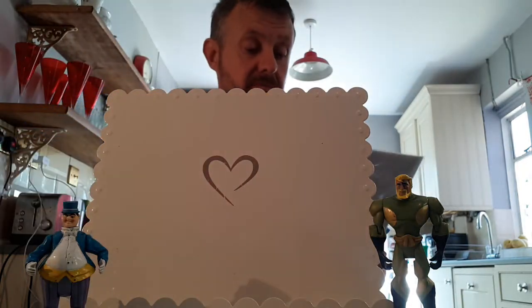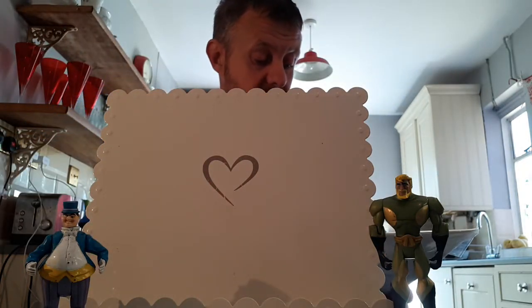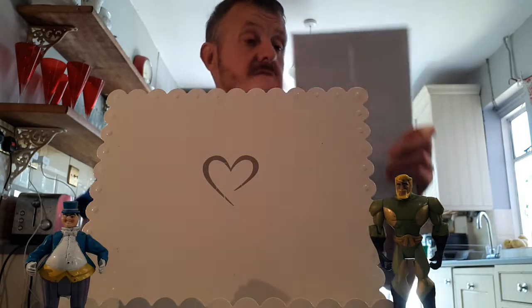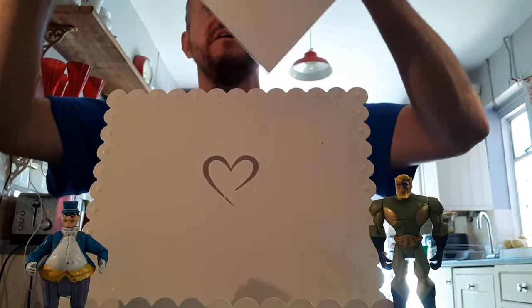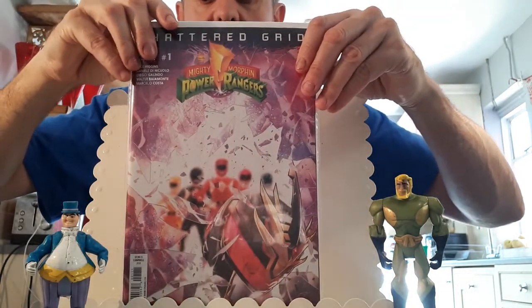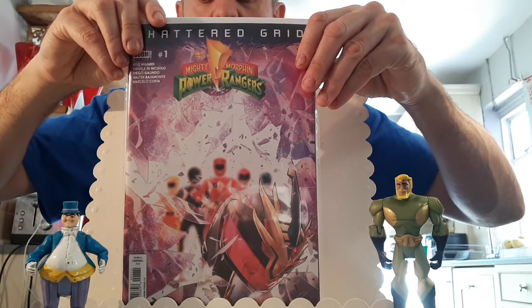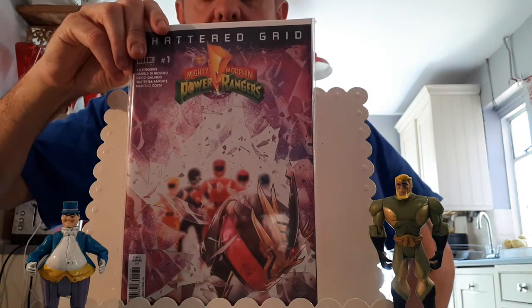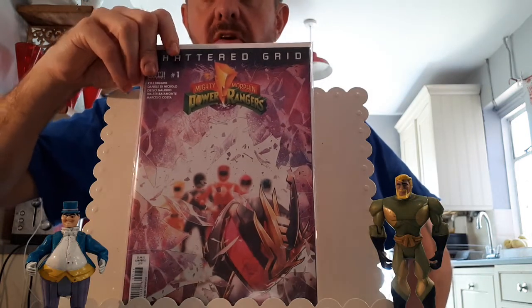And I had to pick it up. Couldn't believe the price point on this. Basically an £8 book, but I only paid £4.50 for it. So this is Shattered Grid. This recently came out, and this is Mighty Morphin Power Rangers, issue number 1. And this is the first appearance of the new Megazord, and this is the conclusion of the Shattered Grid storyline. Again, Jamal Campbell is your artist.